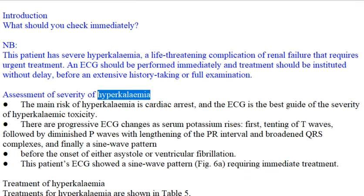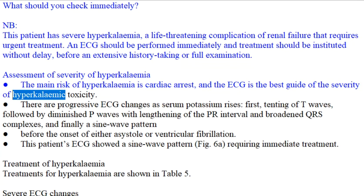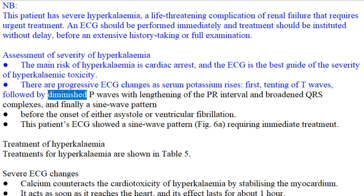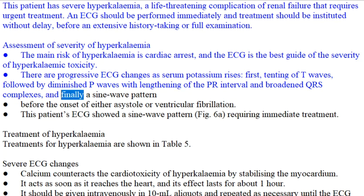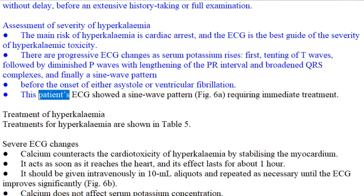Assessment of severity of hyperkalemia. The main risk of hyperkalemia is cardiac arrest, and the ECG is the best guide of the severity of hyperkalemic toxicity. There are progressive ECG changes as serum potassium rises: first, tenting of T waves, followed by diminished P waves with lengthening of the PR interval and broadened QRS complexes, and finally a sine wave pattern, before the onset of either asystole or ventricular fibrillation. This patient's ECG showed a sine wave pattern, Fig 6a, requiring immediate treatment.